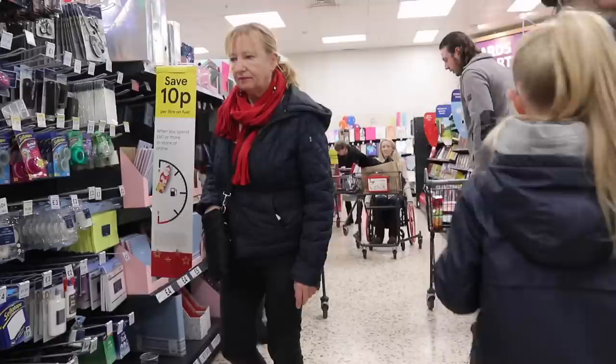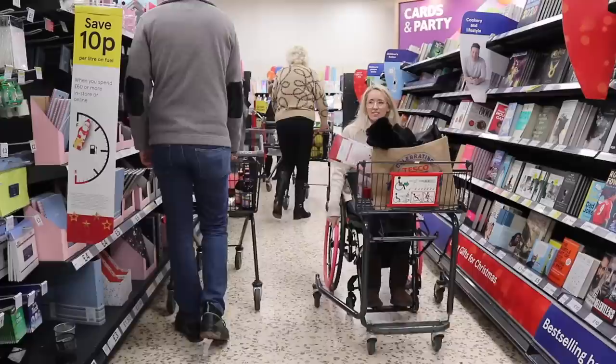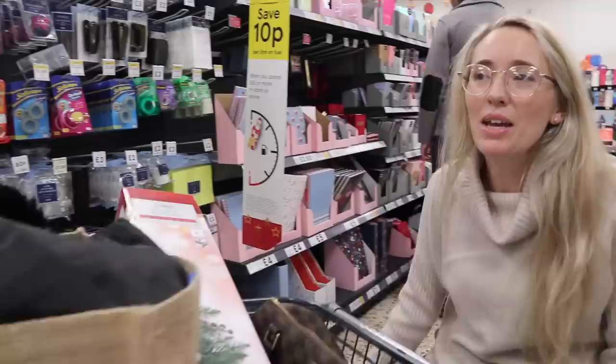I found this absolutely exhausting because I was so much wider. I had to have even more room to get by, and people had to move. And it was, oh, excuse me, oh, let me get out of your way. Oh, it's weird, I've never been in charge of a trolley before. It's like umbrellas. I've never had to use an umbrella, and I don't know how to use an umbrella, and I've never used a trolley before.